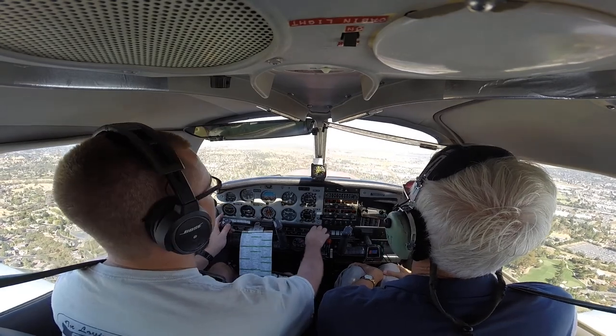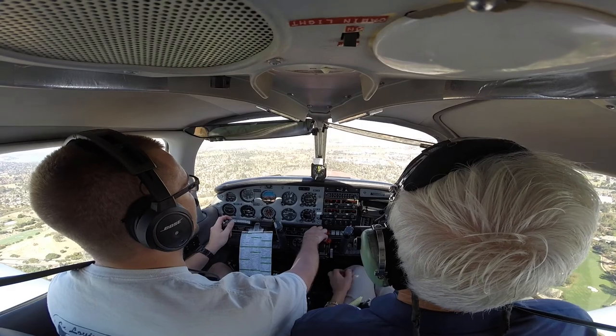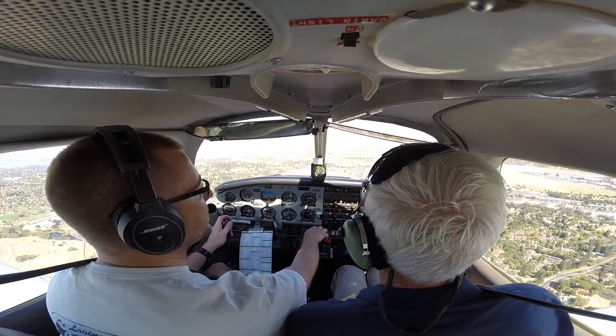Turkey 63 Mike, runway 19 right, clear for the option. My short approach again? Yeah. 19 right, clear for the option. Can we get another short approach, please? Turkey 63 Mike, short approach approved. Short approach approved, 63 Mike.